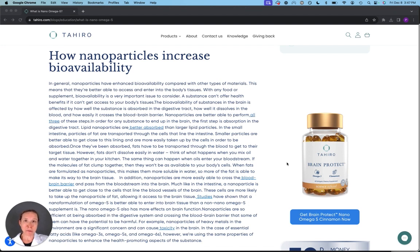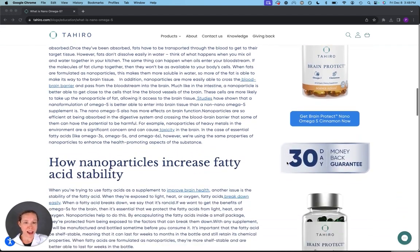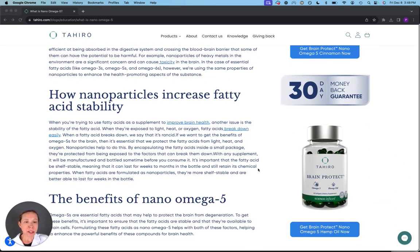All right. Now, there's actually one step we need to think about even before you swallow that capsule, right? And that's how stable it is inside of the bottle. It turns out that fatty acids, omega-3s, omega-5s, are kind of delicate molecules. They break down pretty easily with light, with heat, with oxygen. Packaging them up in nanoparticles, because each nanoparticle is wrapped in that little lipid layer, helps to protect the fatty acids inside from breaking down. So they last a lot longer. They're a lot more stable inside of the bottle.